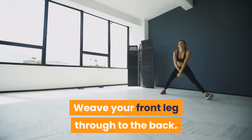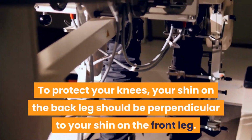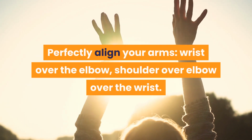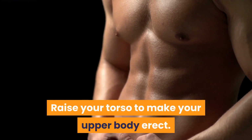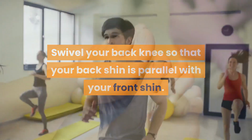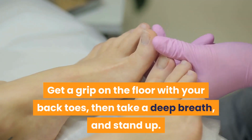Weave your front leg through to the back. To protect your knees, your shin on the back leg should be perpendicular to your shin on the front leg. Perfectly align your arms. Wrist over the elbow, shoulder over the wrist. Raise your torso to make your upper body erect. Swivel your back knee so that your back shin is parallel with your front shin. Get a grip on the floor with your back toes, then take a deep breath and stand up.